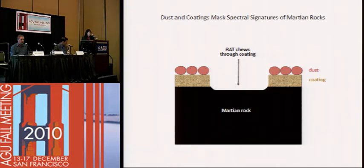CRISM has recently detected a small outcrop of hydrated sulfates in the Meridiani region near the traverse of Opportunity. The exciting news today is that Opportunity will soon be able to perform detailed geologic field investigations where CRISM has discovered this outcrop from orbit. Ray is now going to provide some more details about these interesting rocks that Opportunity is about to approach.